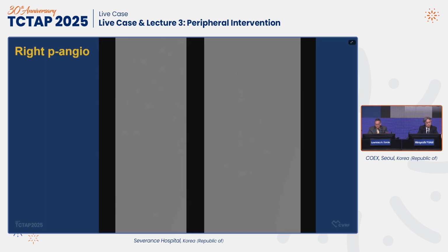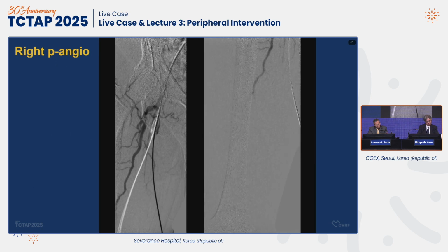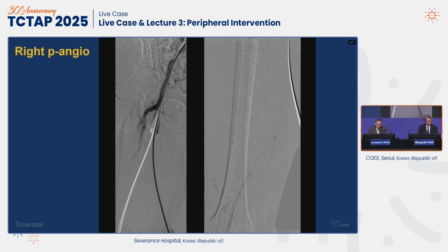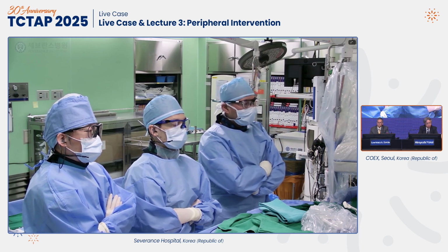And next, please. And here is the right peripheral angiography. We didn't perform CT angiography because he had CKD. And the peripheral angiography also showed total occlusion from the proximal side in right SFA. Next, please. And here is the consideration on procedure. So far, the history of the patient. So this patient had decreased eGFR. So usually in Korea, we take a CT scan prior to procedure. Ultrasound is not commonly used, only in patients with CKD, but in this patient, no ultrasound was performed.